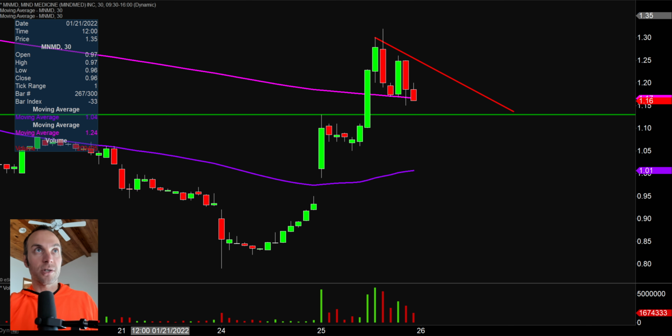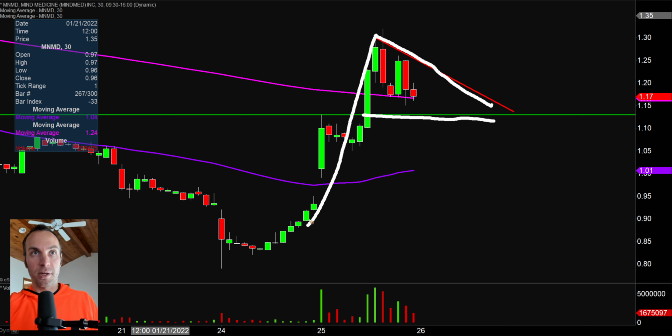And just to maybe make this all a little easier to see, let's make it one color. So we have the resistance. We have the support. We have the momentum move right there. And I'll put a little golf hole down here. So what we would have known as here is a bull pennant pattern. So bull pennant headed into Wednesday here. So if you like to play these sorts of patterns, you like to play this sort of price range, then I'd definitely have this one on your watch list.